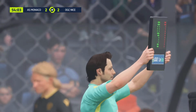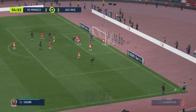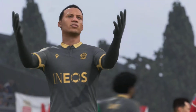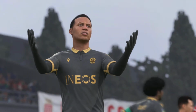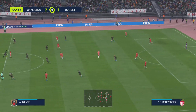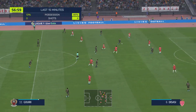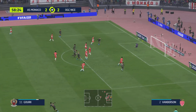And time for the change now. And over it comes. Well, not the easiest of chances. Tightly marked, but not even close in the end. Well, as you can see, the visitors have controlled the possession in the last 15 minutes and created a hatful of chances. But when you're enjoying that amount of possession, you need to make it count. Well, this is looking promising and fine goalkeeping.